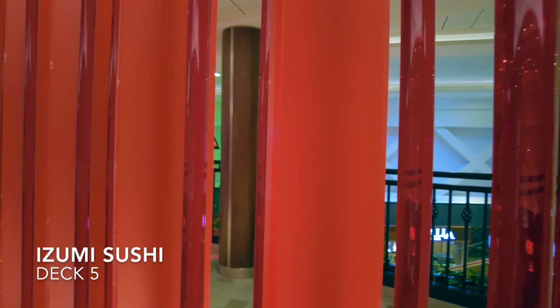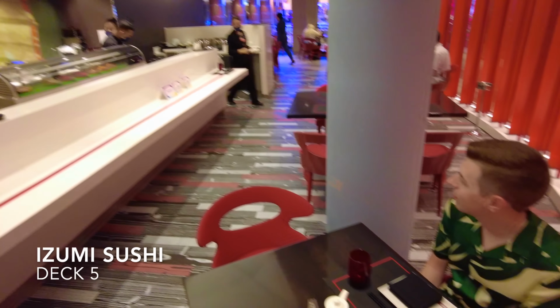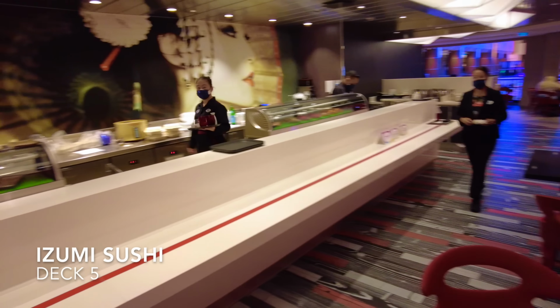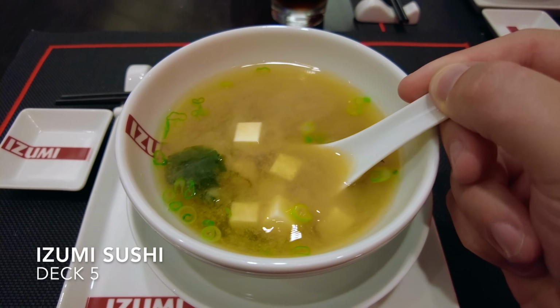On Deck 5 you will find Izumi Sushi, one of my personal favourites. You can either pay for each dish individually or pay $36 for a set menu. We chose to go for the set menu as it does work out better value for money if you intend to have more than 3 courses.